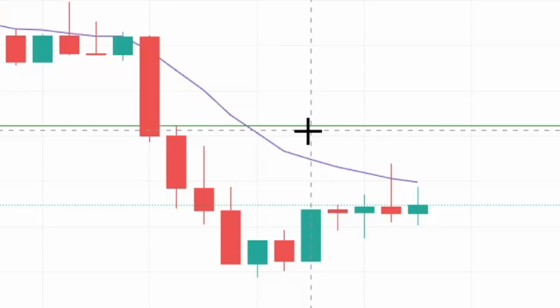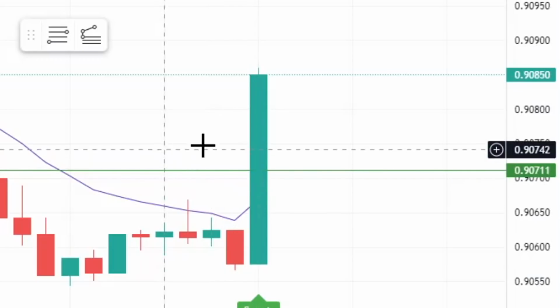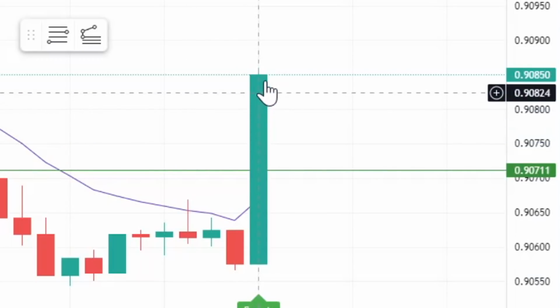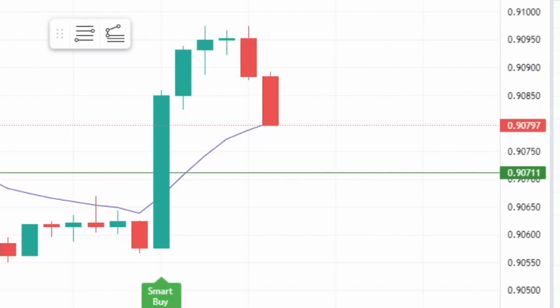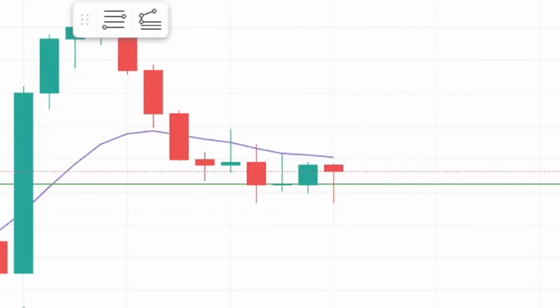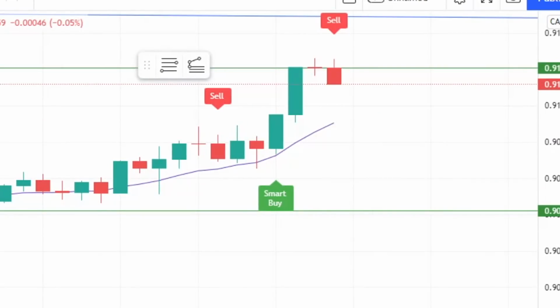Step number 1, draw a line on this resistance point over here and wait for these candles over here to break through this line, and then wait again for it to touch the same line. Just like that. Then over here you place your buy and you make profits like this. As you can see, the market just shoots up.